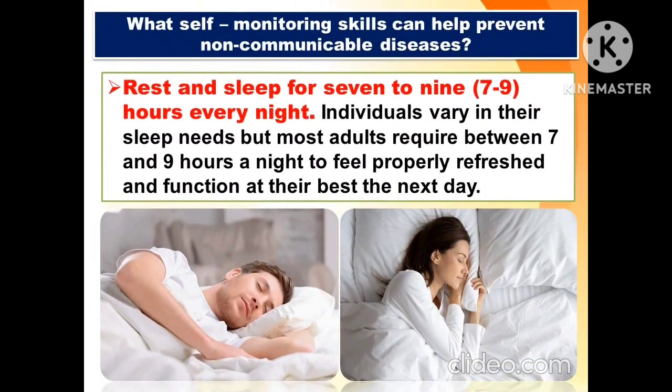Another self-monitoring skill that can help prevent the non-communicable diseases is to rest and sleep for 7 to 9 hours every night. Individuals vary in their sleep needs, but most adults require between 7 to 9 hours a night to feel properly refreshed and function at their best the next day.